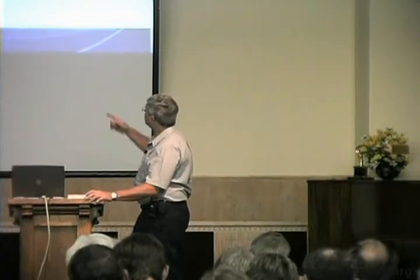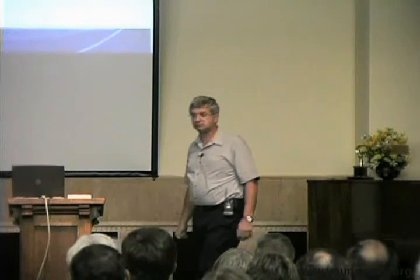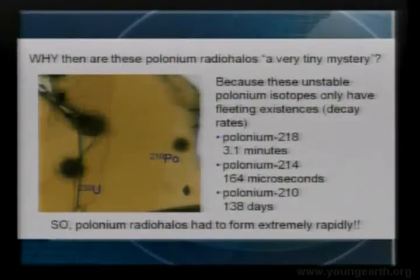So you can understand why these halos are a tiny mystery, because remember, the polonium 210 had to be in the centre of that polonium radiohalo, independent of uranium. If there was any uranium in there, you'd get the other rings. How could the polonium get to be in the centre of that radiohalo if the polonium only had a fleeting existence, measured in fractions of a second? Well, the first thing is the polonium radiohalos had to form very rapidly. If it decayed so quickly, the alpha particles were produced so quickly, therefore the damage occurred quickly, therefore the halos formed quickly.